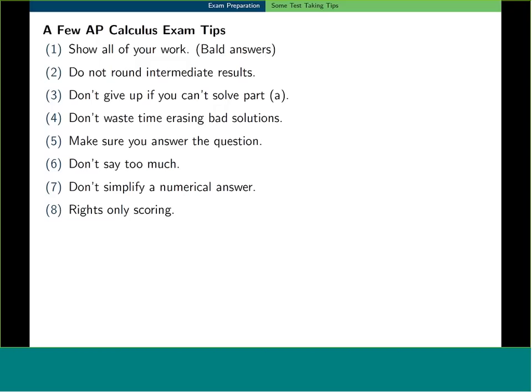Now, not in my class in number 7, but on a high-stakes exam like this one, don't simplify a numerical answer. Remember that a final numerical answer does not have to be simplified on the AP Calculus exam. And remember that now the AP Calculus exam is rights-only scoring. So that means on the multiple choice portion of the exam, a student does not get any points off for an incorrect answer. So it doesn't hurt the student to take a good educated guess.